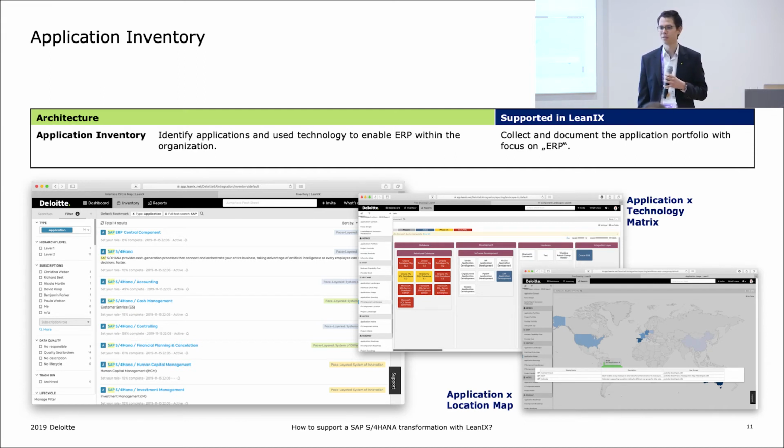Because we are not only interested in the S4 transformation project, we are also interested in projects which will maintain the current application landscape. We're talking about years of transformation, and we know that the legacy world won't stop at the time we introduce S4. They will also evolve. There might be some more interfaces coming up. So we also have to keep that in mind. And that's so important to understand, okay, so there is more than just my S4 world in the repository. There's quite a lot more IT evolving.